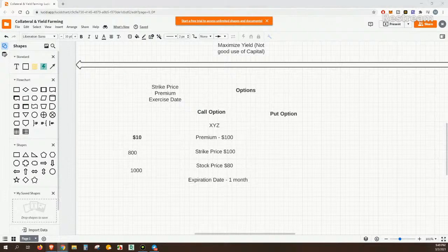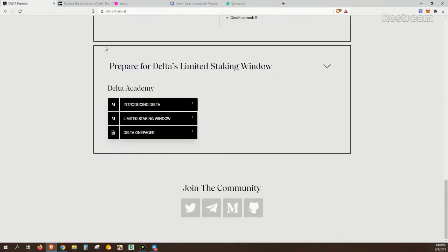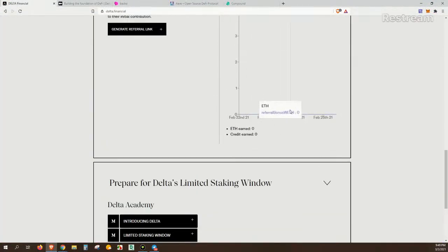So what Delta is doing with the limited staking window is they're using those locked funds to lock in liquidity for options, which is really the best solution I've seen to making options feasible, affordable, practical, and overall actually functional on the blockchain. So that's kind of a summary of why I'm investing in Delta. Let me know if you guys understood what I said. If you want me to break things down in a different way, feel free to let me know.